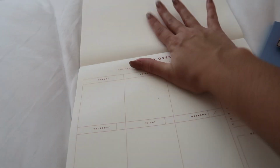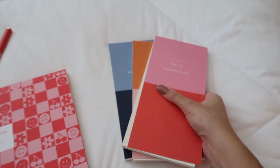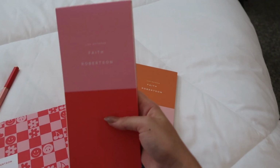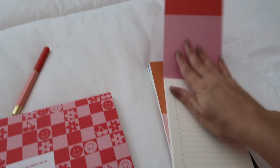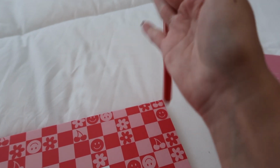This is also something I love to use to plan out my weeks. It just helps me get stuff done. I tend to get stuck in ruts and it's always nice to write it out. And then lastly, I have three little to-do list notepads that all say my name. This one's my favorite, obviously, because it's pink and red, but there are a bunch of other colors. And this is what the inside looks like. They also sent me a matching little pink and red pen that I love too.